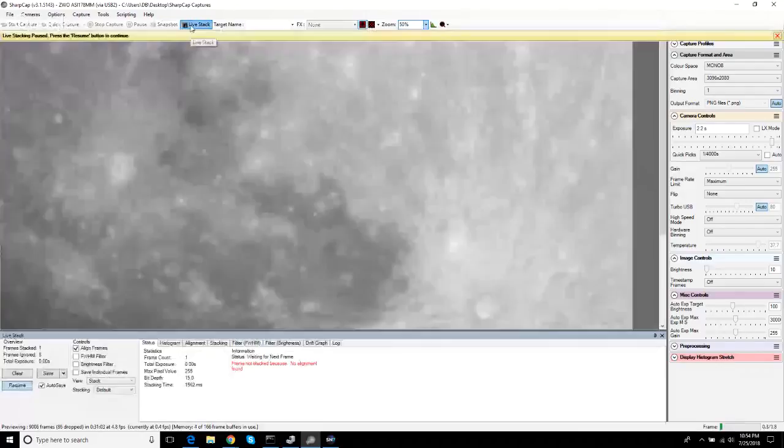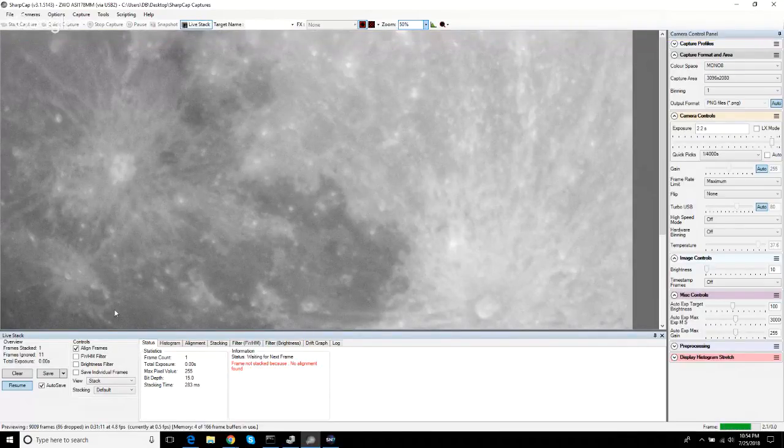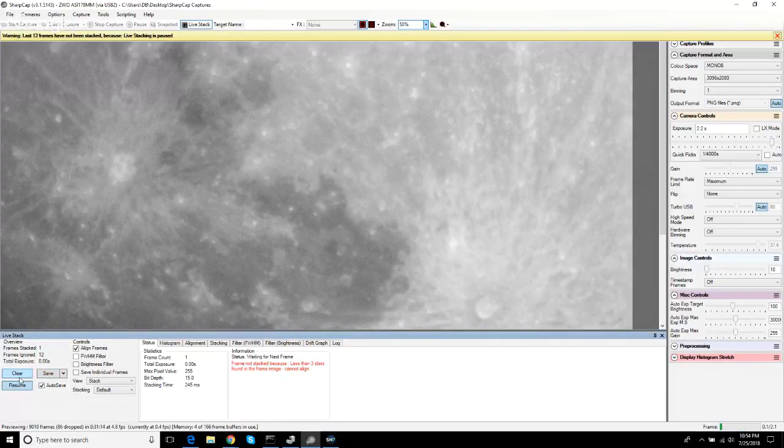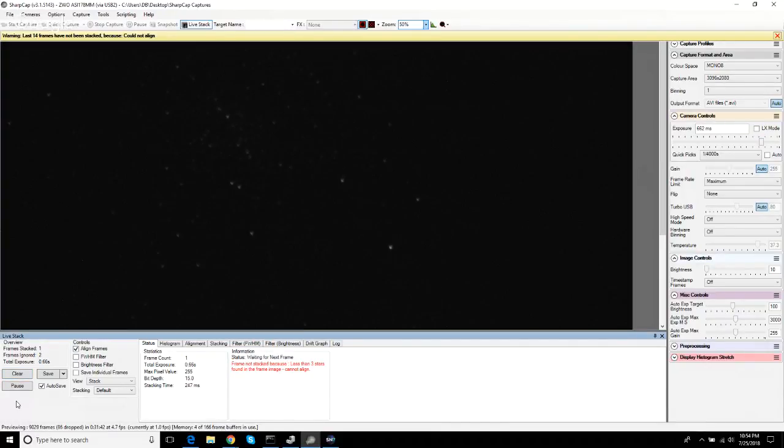I'm going to see if I can do a live stack. Let's see what we can do. Resume. Okay, let's kill that. And I want to clear, resume. I want to see what we can pull out of this. No alignment found, huh? Yeah, it's having a hard time doing the alignment because the scope is moving pretty badly. So I'm going to do clear, try this again.